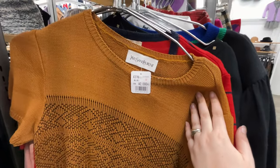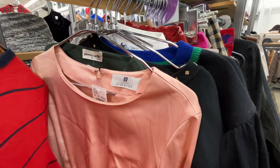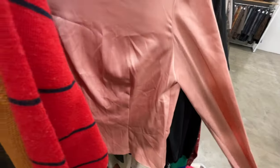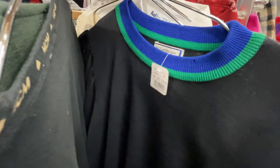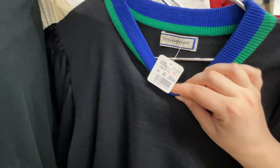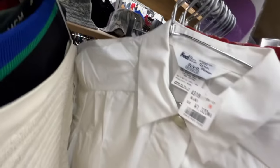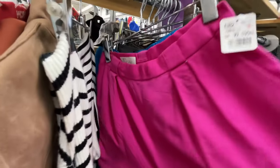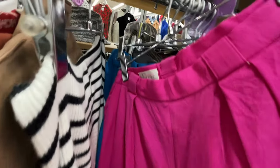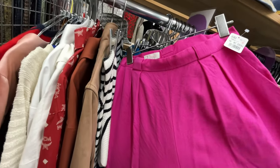I think I found a little designer section. It's like $17. Wow. I've seen a lot of MCM here so far. This is incredible. That's a nice price. No biggie. And FedEx? Ooh. Dior pants. So cheap. These look like they might actually fit me.